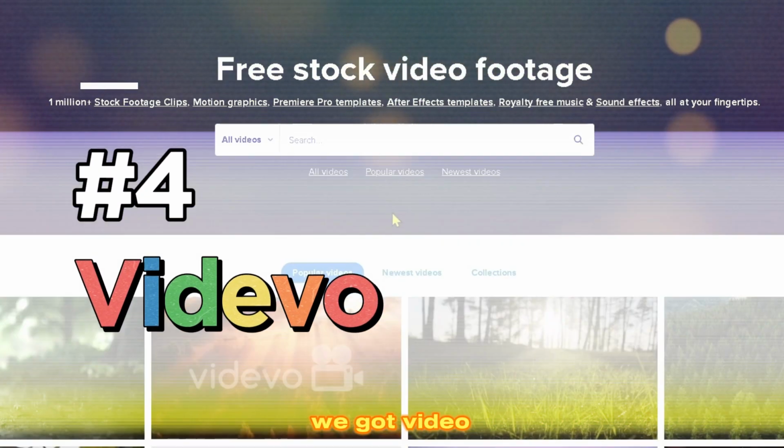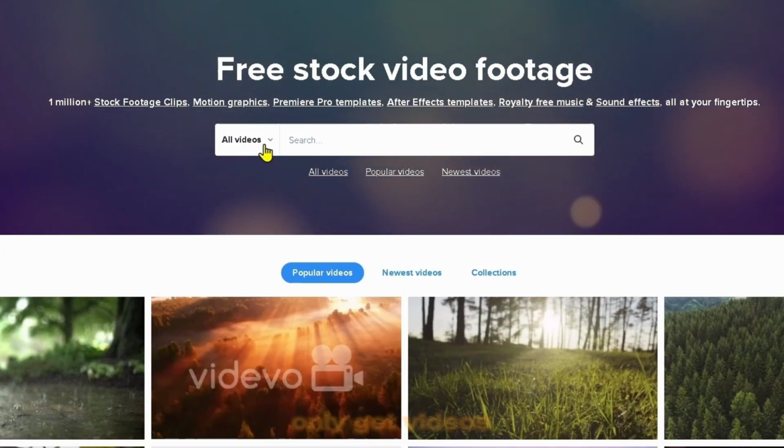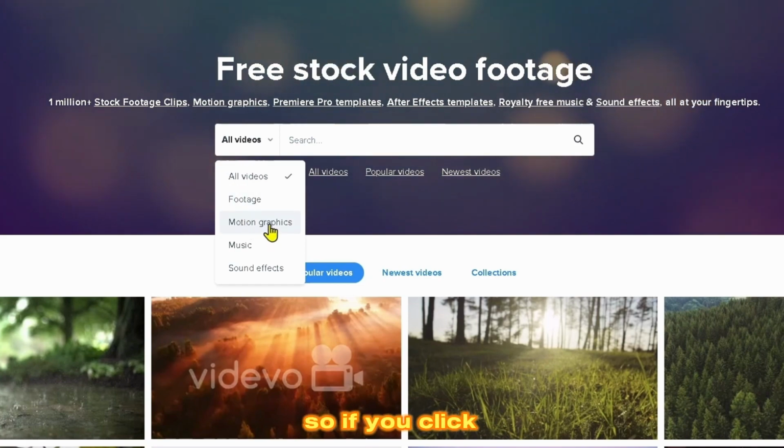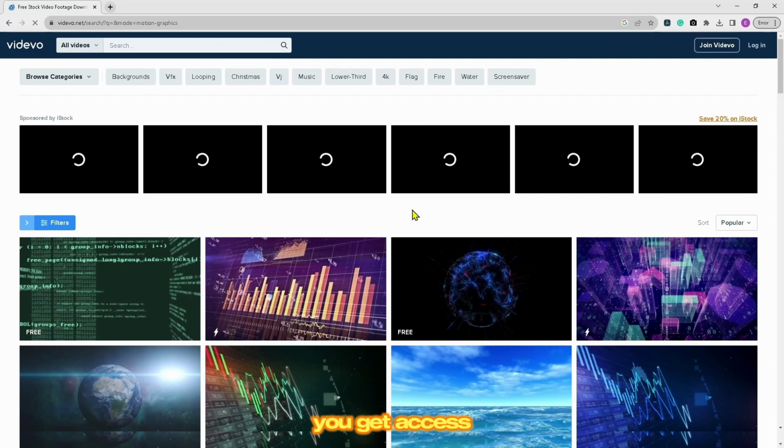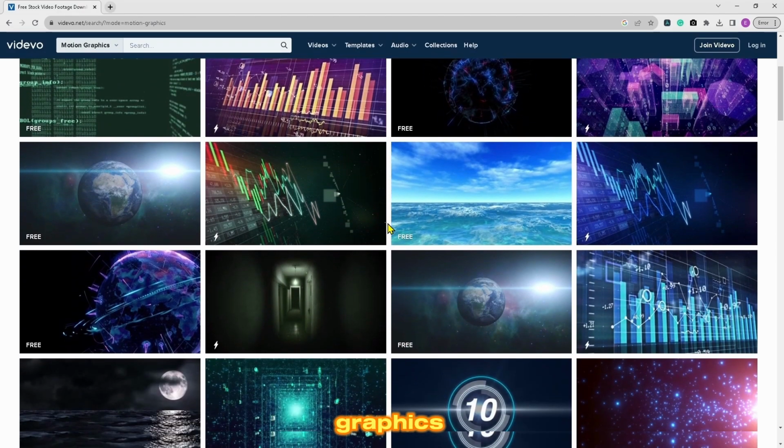Next in line we got Videvo. Here you can not only get videos but also motion graphics. So if you click on the motion graphics in the drop down menu and you click search, you get access to a lot of cool motion graphics.